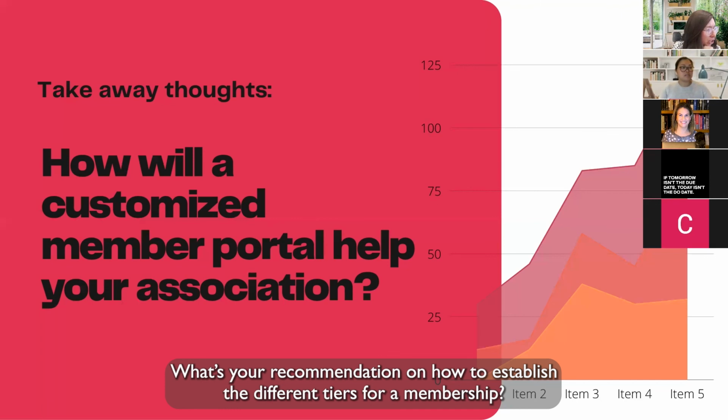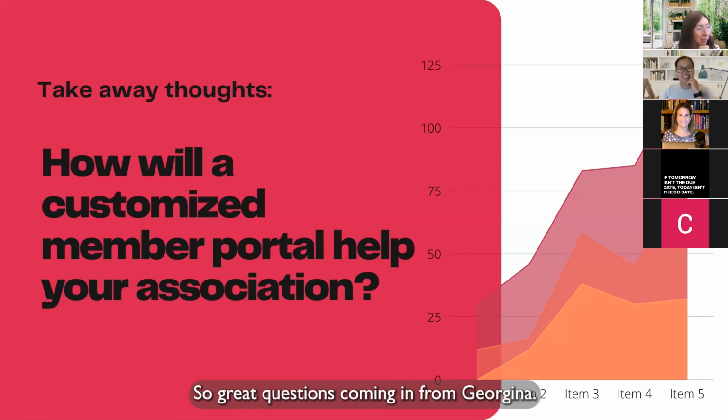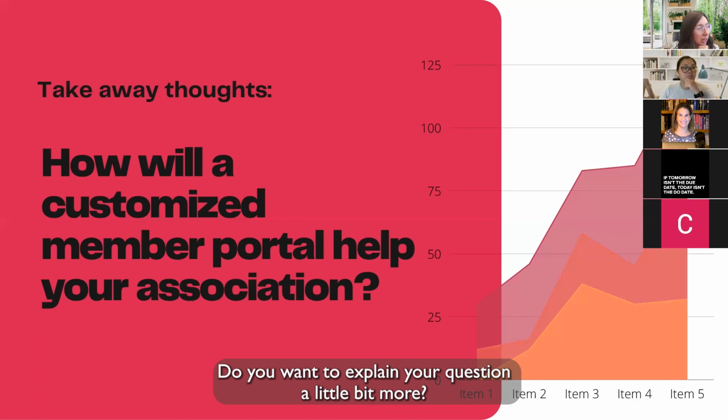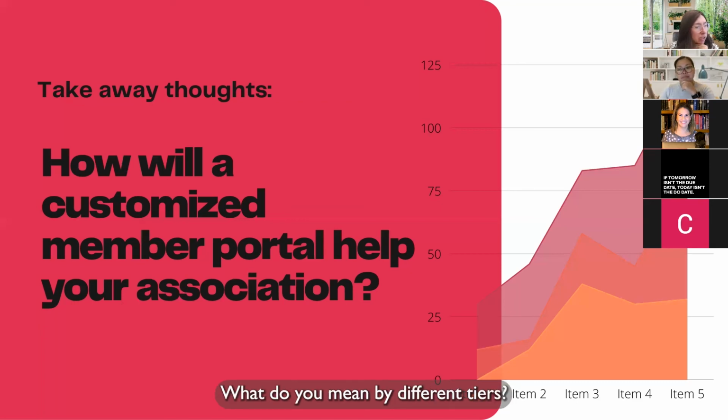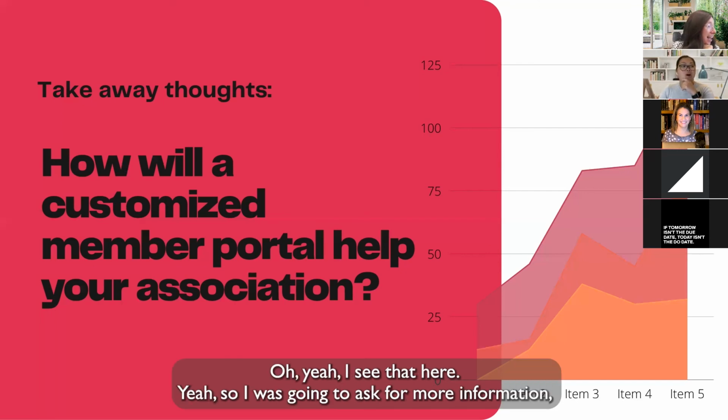Any recommendation on how to establish the different tiers for a membership? Yeah, sure. It's a great question coming in from Georgina. Do you want to explain your question a little bit more? What do you mean by different tiers? Sorry, I think there's two of us, because I wasn't the one who asked. Georgina Rangel, yes, I see that here.